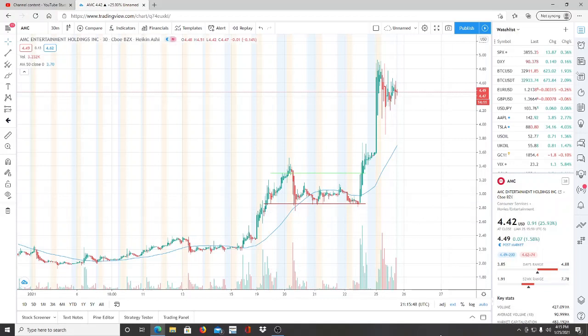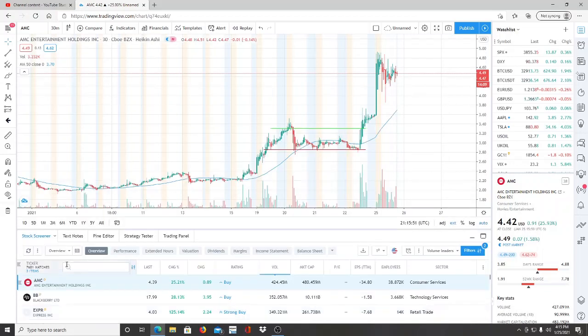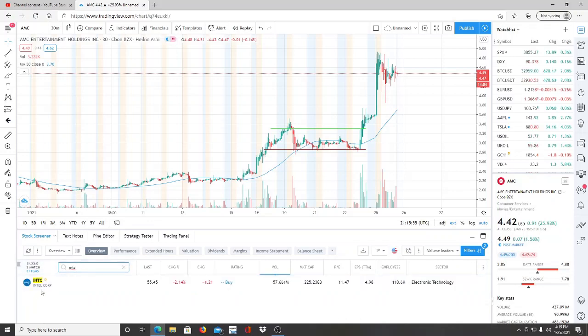This ticker symbol is INTC. Once again, the ticker symbol is INTC, and that is Intel Corp.